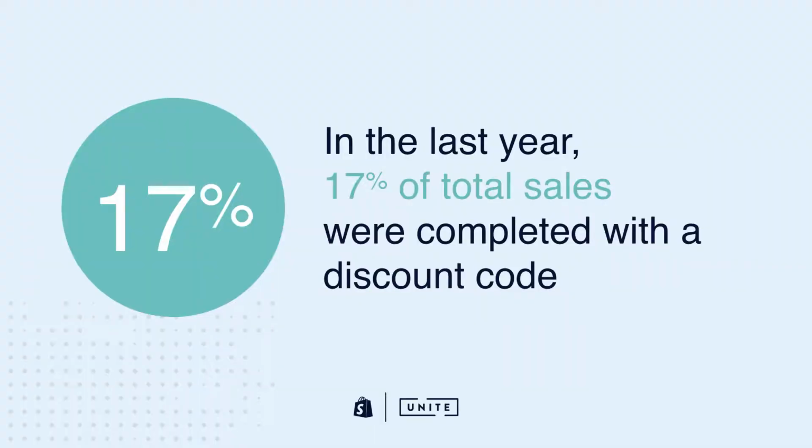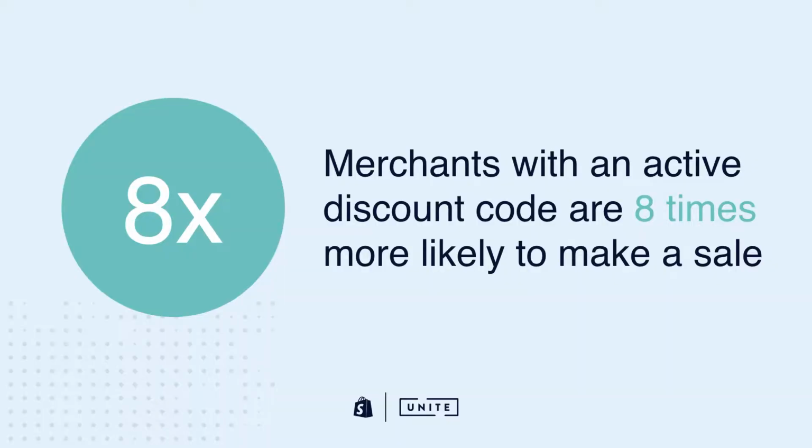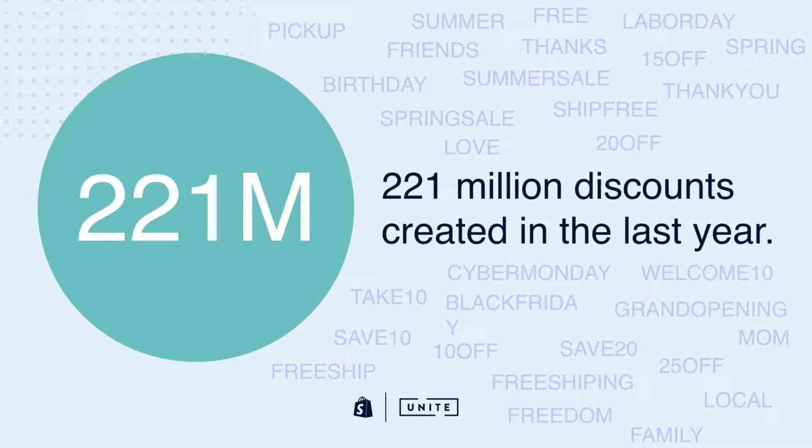They've become so popular, in the last year alone, 17%, that's almost a fifth, of all our sales were completed through a discount code. But not only are they popular, they're an effective way of helping merchants make more sales. And once we dug deeper into our data, product managers love data, we found that merchants who have an active discount code are 8 times more likely to make a sale. So clearly, they have a huge impact on our merchants. In the last year alone, 221 million unique discount codes were created. These are some of the most popular discount codes on the system today.